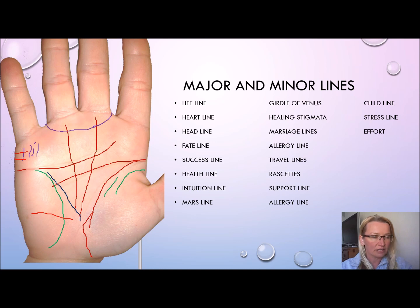Travel lines are on the opposite side of the palm, and they are just short horizontal lines on the side of the palm, so you'd be looking at the side. To confirm travel lines, you look for travel lines on the lifeline, and that would look like lines that go out like that. They're also travel lines.